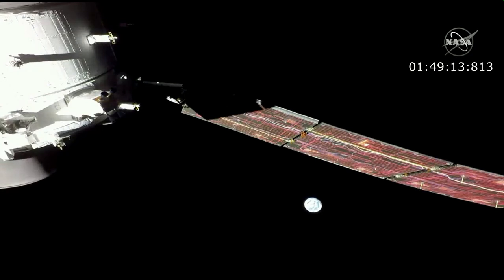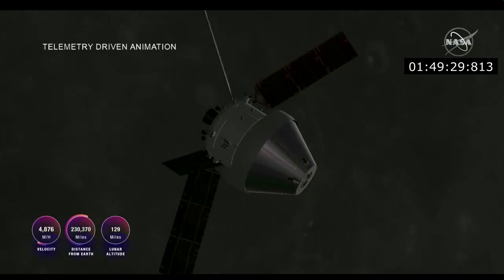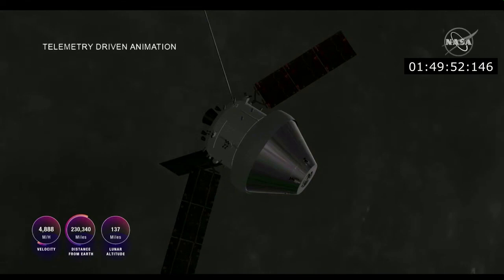And you're looking at this view on your screen from the Orion spacecraft as it looks back at planet Earth, having launched just 5 days ago. Orion is now over 230,000 miles away from Earth. Orion emerged from the backside of the moon just minutes ago after completing the outbound powered flyby burn. That burn occurred 21 minutes ago. While behind the moon, Orion completed its closest approach to the moon at a distance of 80 miles above the surface.